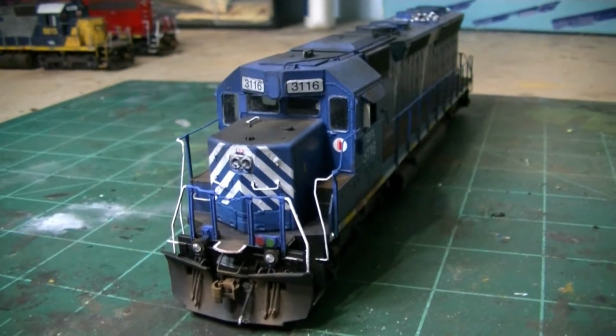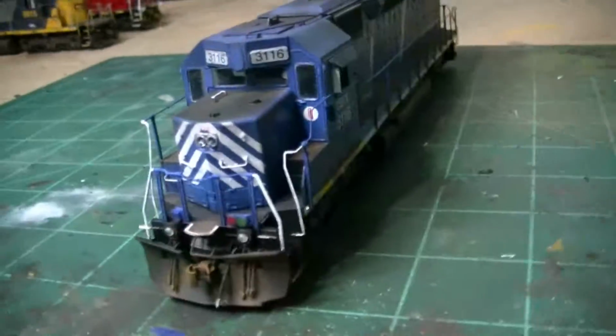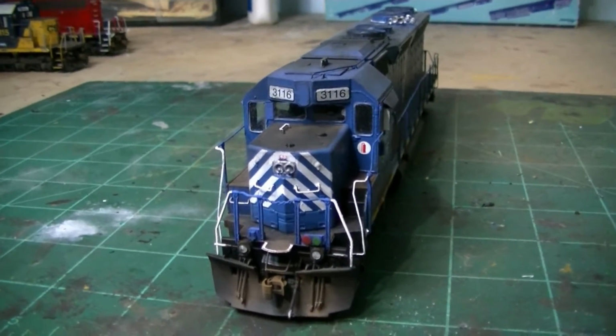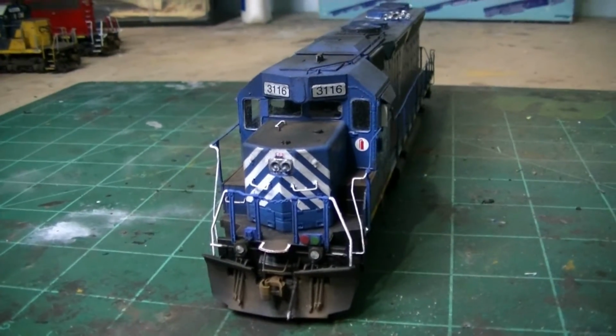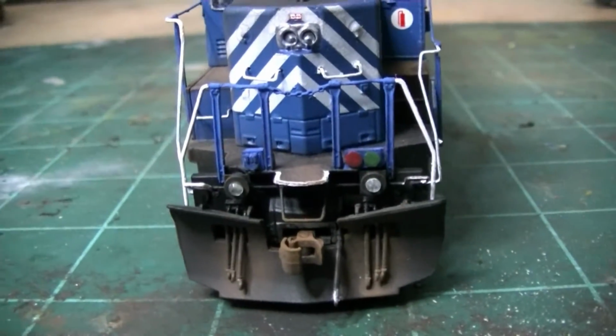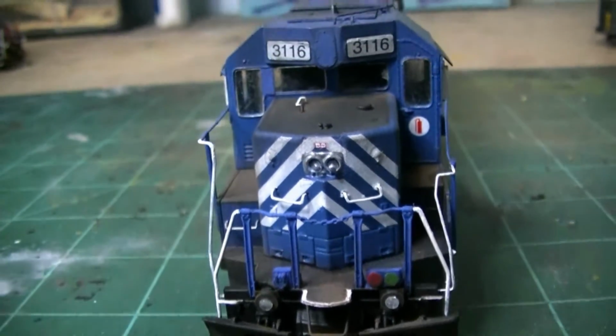So that's basically what I did. A lot of the old details, well, I'll go into this real quick. Pretty much on this unit, I had to start from the ground up, remove all the old details, and completely re-detail this thing. So you got a brand new plow on the front, all the ditch lights, the coupler bars, and receptacles, all that's brand new, grab irons, etc.